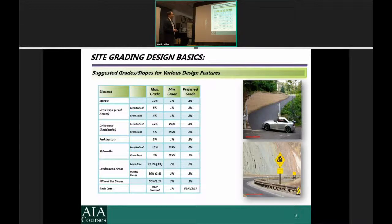To go down to another popular one would be parking lot design. We have to keep that at 5%. That helps keep doors opening at an appropriate speed, and they don't fly away from you when you open it if you're parked on a steep hill. Again, it's just good for navigating for people walking, pedestrians, and things like that, right? Sidewalks, 3% is nice for a run-in slope. 10% is getting a little bit steep, but still acceptable.